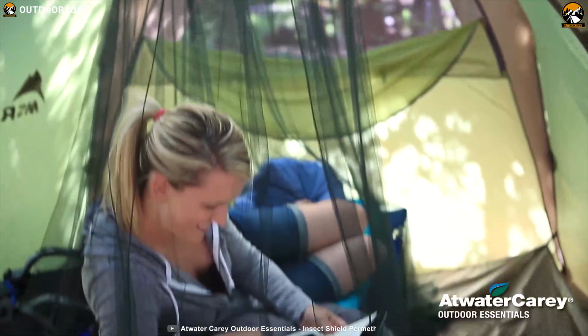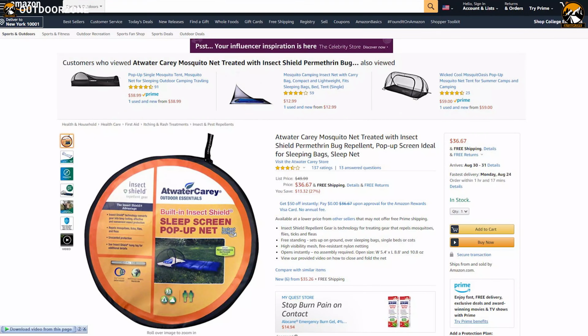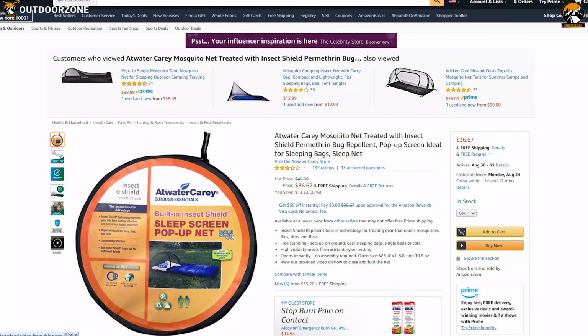If you're going for camping or just planning to sleep outdoors in a sleeping bag, then the Atwater Carey Mosquito Net will serve you pretty well. And you can easily get one for yourself at around $40.